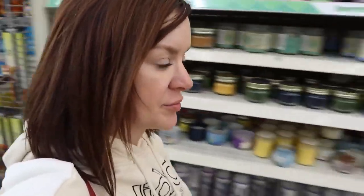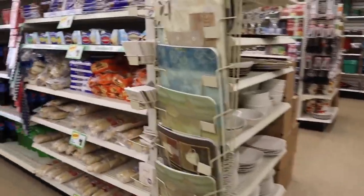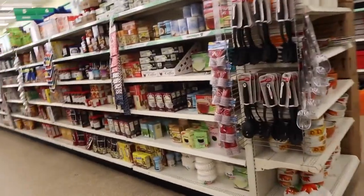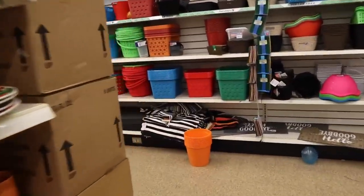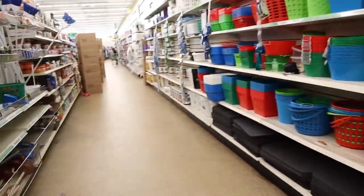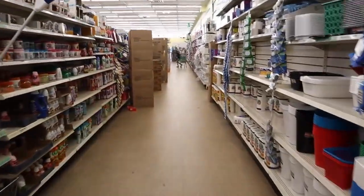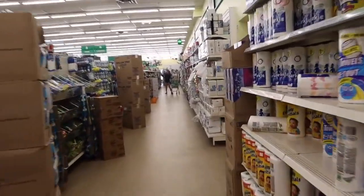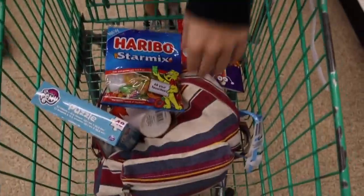Rory, where's Jayla? I have a feeling she's going to be by the snacks. That's where I would be if I was shopping here. Where is she? Jayla! Here she is. What is she doing? Oh my goodness. All right, let's go see what she's up to. Jayla is stocking up on lots of fun from the Dollar Tree.